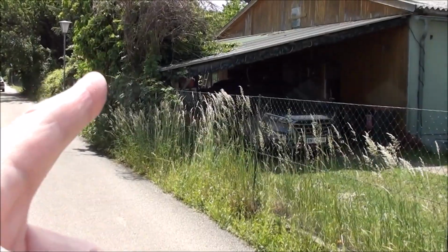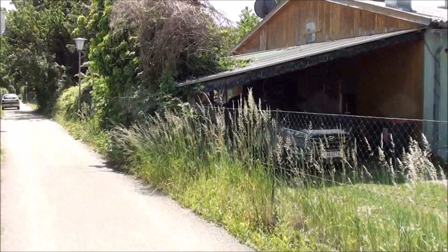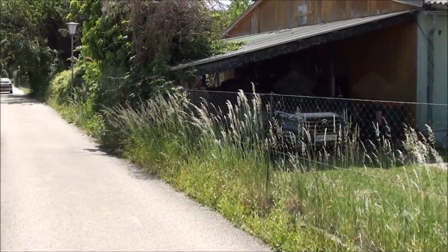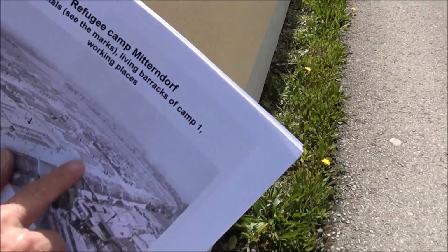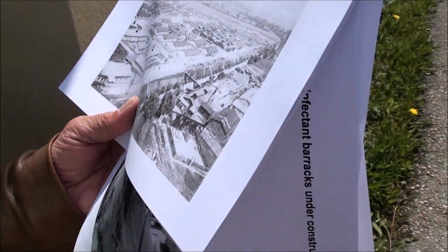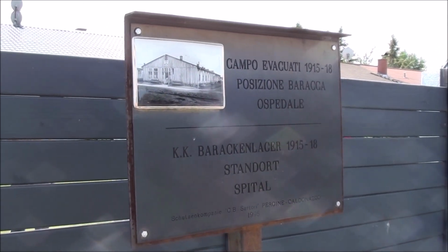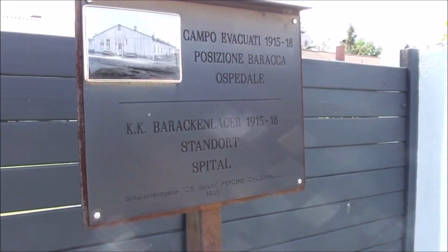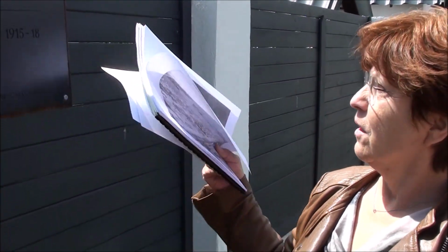We are here, yes. And you see now it's built with stone, but at that time it seems to be wooden houses. As you see. Good. Okay. So what would you say about this? This might be the children hospital.